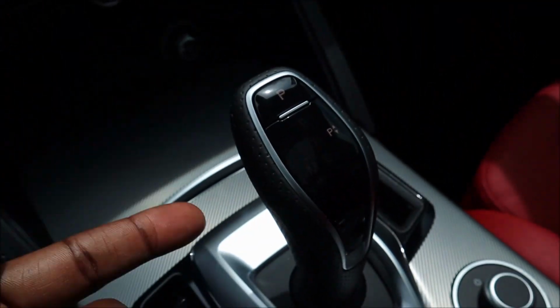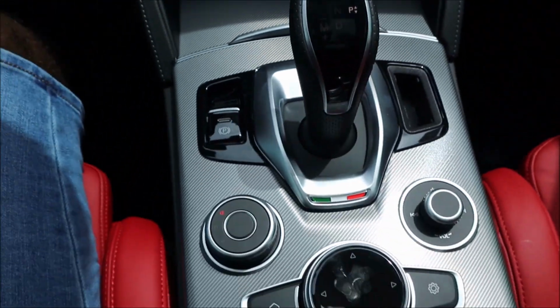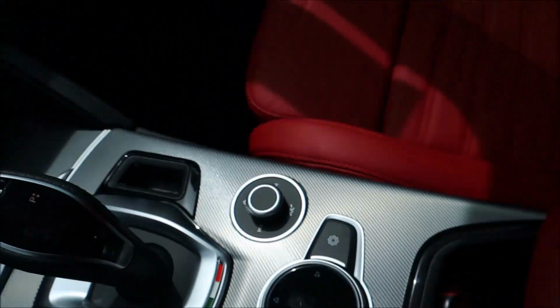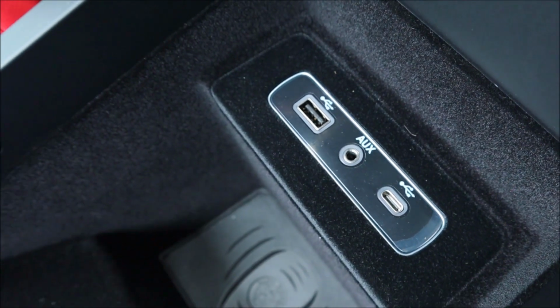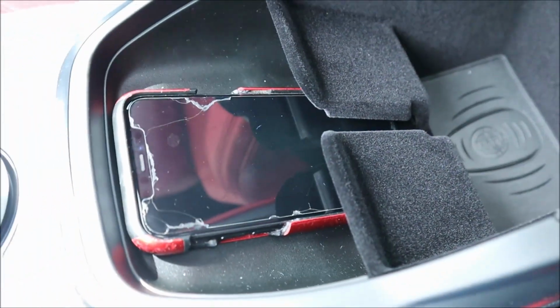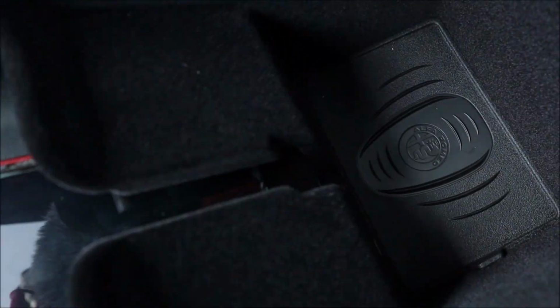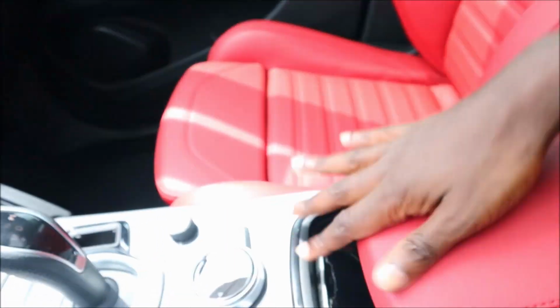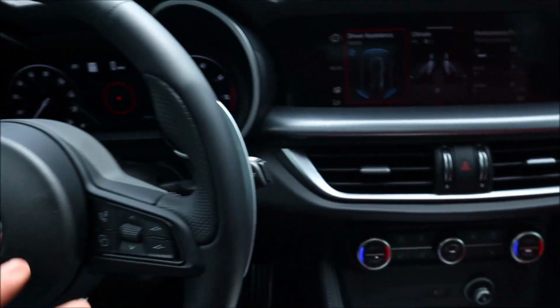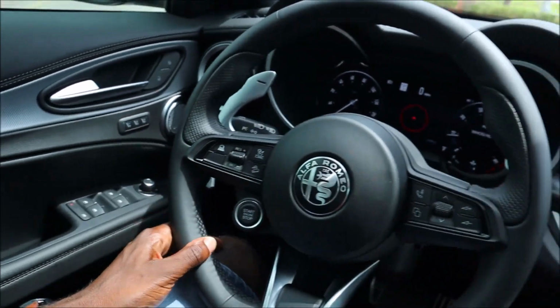This boot or shift knob is leather, and it has perforated leather there as well. You also have the wireless charger, which I'm currently using for my phone right there. And then you have the USB 2.0 and USB-C charging with the aux cable. Your key fob transmitter there, so you guys can charge your key. Or not charge your key, sorry. Your key fob transmitter there, just in case your RF transmitter battery runs out and you need to communicate with the car to start it. There we go. I was getting a little ahead of myself there.